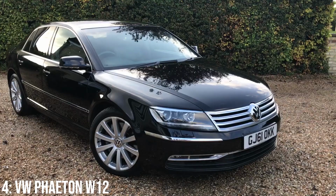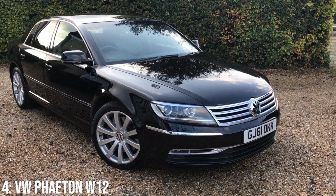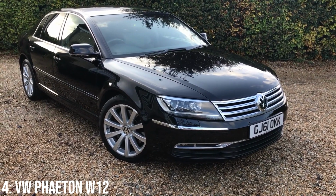luxury limousine. I've only said nice things about the Phaeton so far, but please note I haven't yet mentioned how it looks, and that's because in reality it looks like an oversized VW Passat.